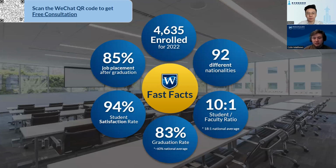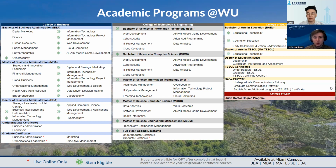Lastly, our job placement rate after graduation is 85%, whether students choose to go back to their home country after studying with us or choose to stay here in the US on OPT. We have programs across 4 different colleges: business, technology and engineering, education, and law.